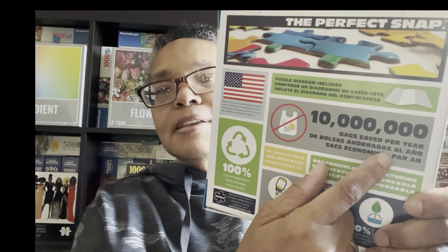And I love Buffalo. Now, I want to tell you about Buffalo. They have an environmentally conscious message on the back of most, if not all, of their boxes, and they show you how they save by not using plastic. In fact, the puzzles are glued, and you just pull it up. I just opened this side. You hear that? You just pull it up. All 4 sides are glued. There's no plastic inside. The pieces are not in a bag. Guess what? They saved 10 million bags by not bagging their jigsaw puzzles. So that's my little environmental message for the day.